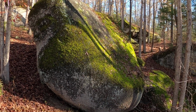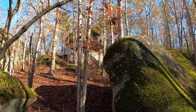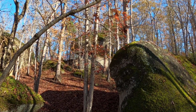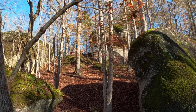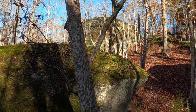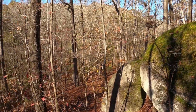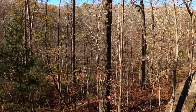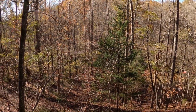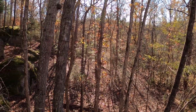Wow, that is huge. Again, you can see the hanging rock up there at the top, the one that they call Hanging Rock. And so that's where they got the name of the Battle of Hanging Rock from. Yeah, this was a good place to have your post, as the British did. But it didn't work out for them in the end.